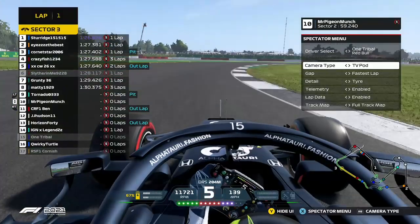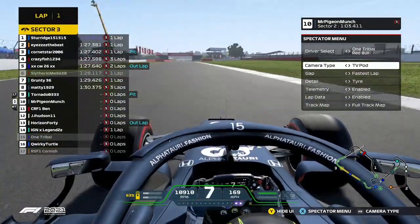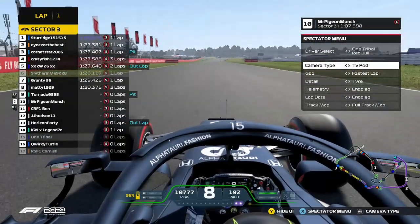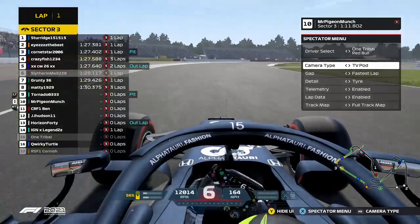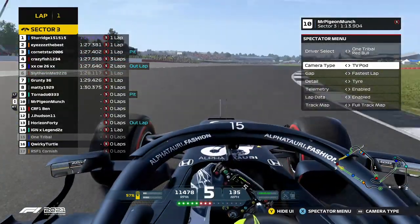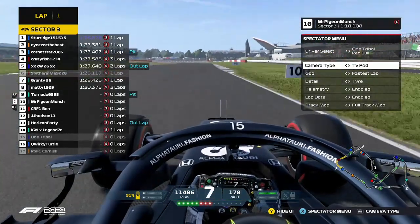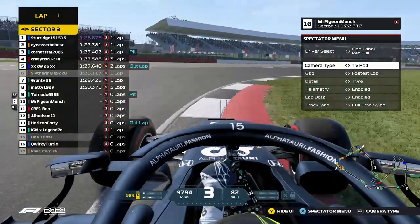Mr. Pigeon flying his way through the Maggots and Beckett section onto the exit. That lap from Storage was insane. Yeah. I believe the F1 division are kind of in the 26s, so I'm not too sure what the pace should be around here for this division. Obviously, I'll now be expecting 26s due to Storage.